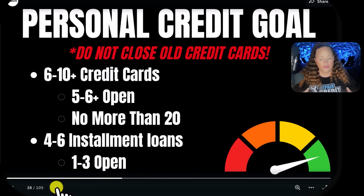So our personal goal in order for us to fully optimize is to have 6 to 10 credit cards in our name. Okay. 5 to 6 or more that are open. Okay. I wouldn't go more than 20 credit cards on our personal credit because you could have too much credit, right? And you don't want to open up all these credit cards and then close them. I mean, there's got to be some strategy behind it.